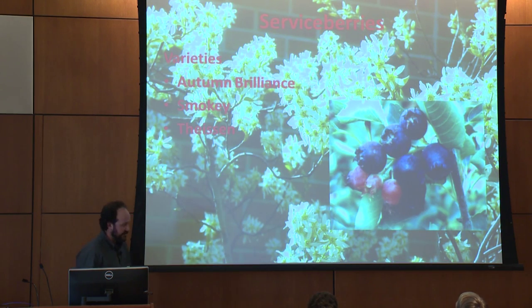Service berries, another very attractive plant. One of the earlier fruits that we have around this area, too. The service berry flowers very early in the spring, pretty much before the red buds, and very showy. And then you get the resultant fruits that typically ripen late May, early June.